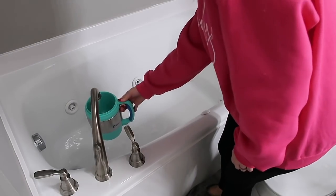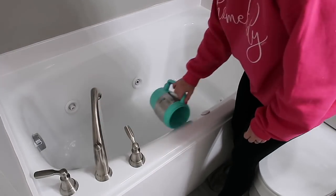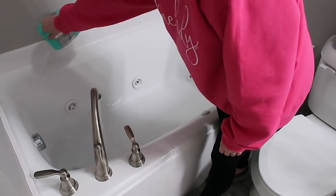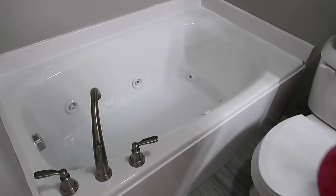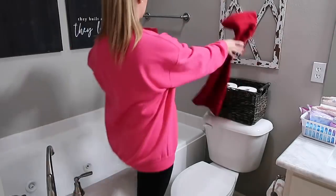Since I have been taking lots of baths in here recently, I've just been leaving this huge cup in here with a sponge inside of it, and that way every time I get in, I can just wipe everything down, and then when I get out, I can kind of scrub things down, and just for daily upkeep. But it hadn't been deep cleaned in a while, so that's what I'm doing right here.